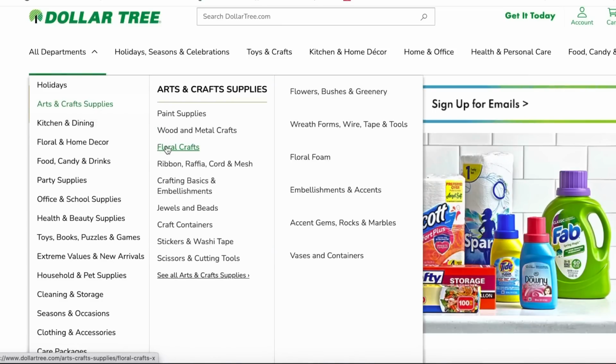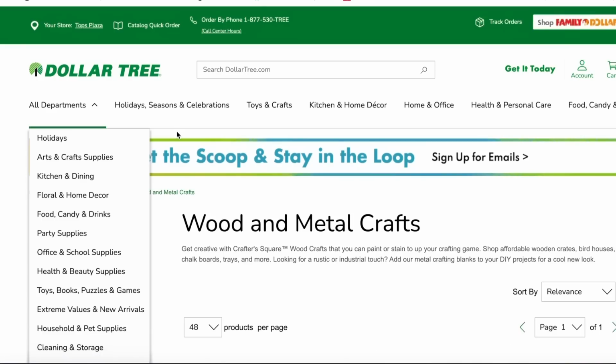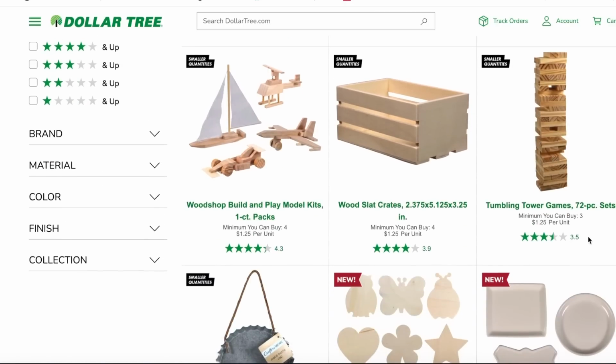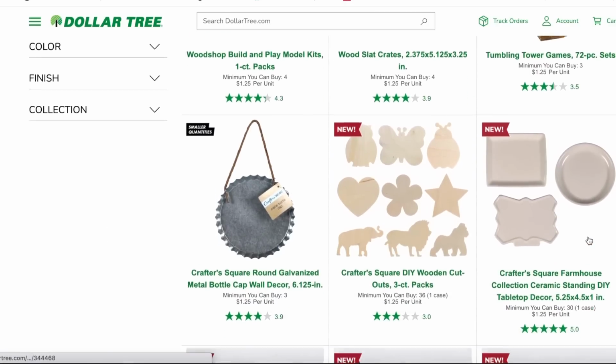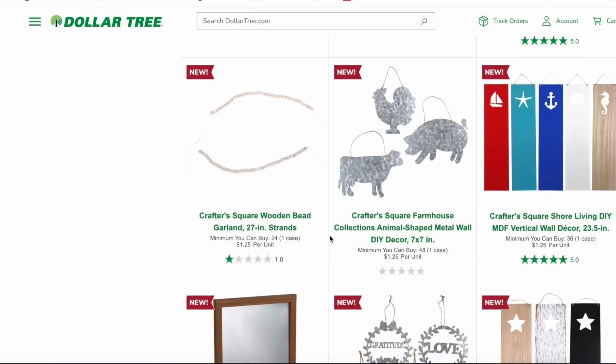Now Dollar Tree, you can order. I know some of you have been finding some amazing things for crafting, but sometimes it's hard to find them in store. If you need it from the Dollar Tree website and you're going to place an order, they have smaller quantities now. I think they even have 2, 4, 6. I know back in the day when they first started offering online shopping, you had to buy bulk, like 12 or even 24 of one item.